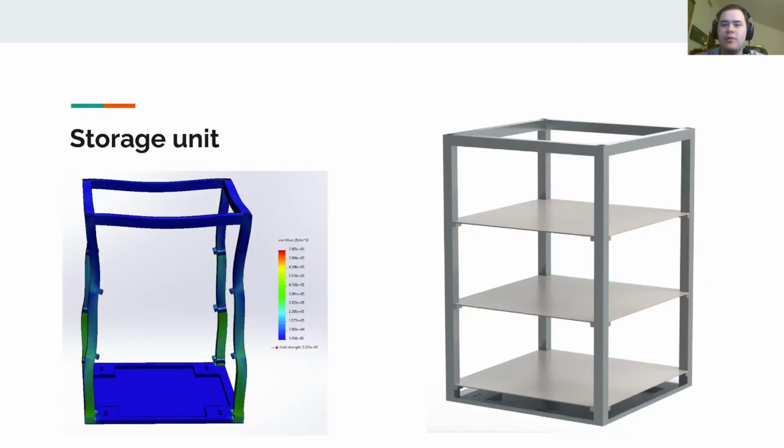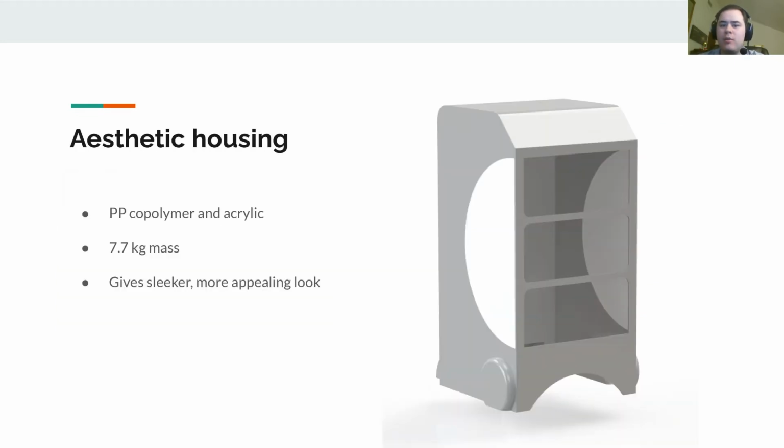Next, we designed a frame of hollow aluminum 6061 alloy beams with mountings for insertable trays. Even with a very high factor of safety, the storage assembly adds only 17 kilograms to the robot's mass. We wanted to give the robot a more appealing appearance, so we modified the plastic housing with more aesthetics in mind. The front of the shelving unit is now open and easy to access, minimizing surface contact and easing use.